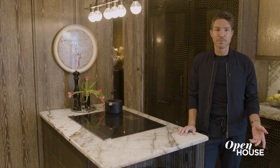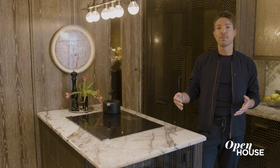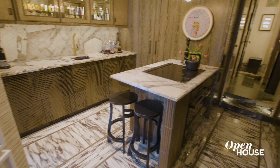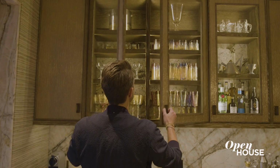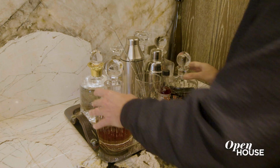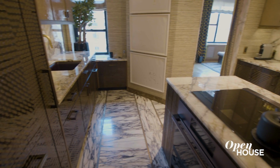In the original building plan, this kitchen was divided into 2 spaces. Now it's opened up so you have this island, which creates a really nice sized kitchen for a New York apartment. So on either side of this island, you'll find a bar and more of a cooking space. I use the bar side a lot more.